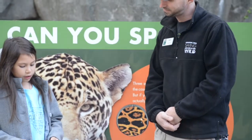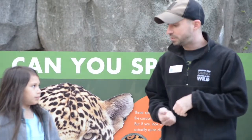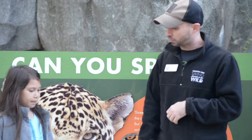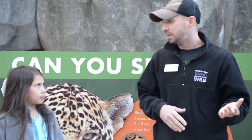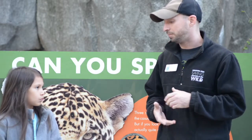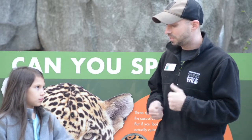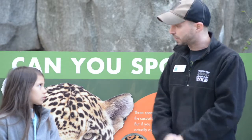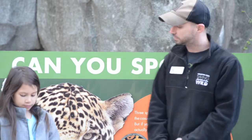Is it true that there are black and white leopards? So black leopards are actually a color mutation, just like the opposite of the white leopards, which is albino. So the black leopards is where their pigment makes them look all black. A lot of people will call them panthers, but it's actually the same cat, it's just a different color than what they normally are.